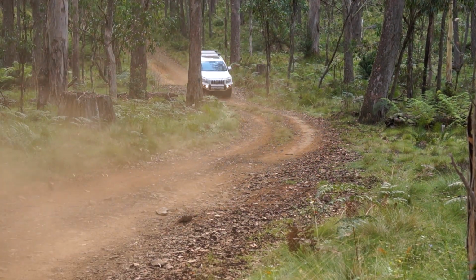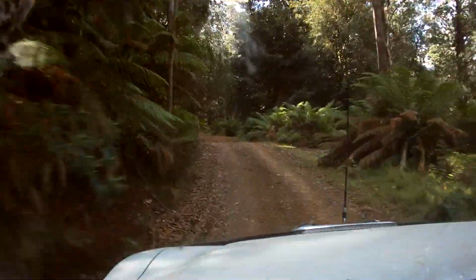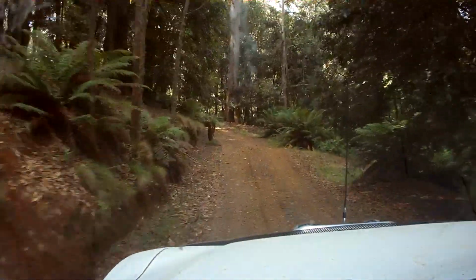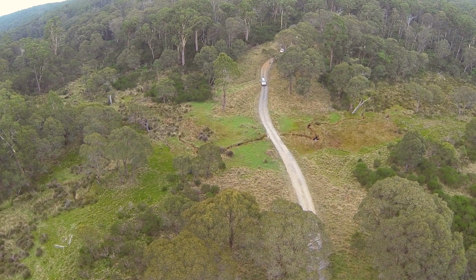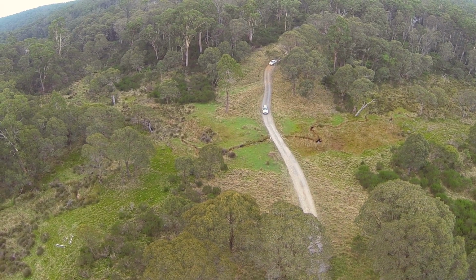Barrington Tops has a variety of four-wheel driving options, and there's a huge number of roads throughout the area. In the national park are many roads in various conditions that are often closed due to wet weather and snow. But when open, there are tracks for beginners through to the hardcore adventurer.